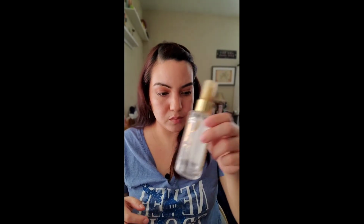Next is the Wella Professionals Luminous Reflective Oil. It's a hair oil supposed to give you shine and luminosity to your hair. I think it just made it oilier than it would have been. I didn't like it. I just finished it because I need to finish the products. But yeah, no, not to that.